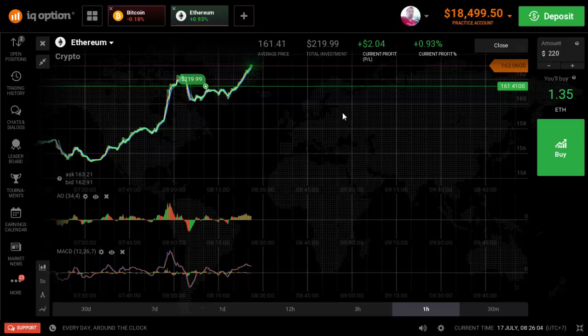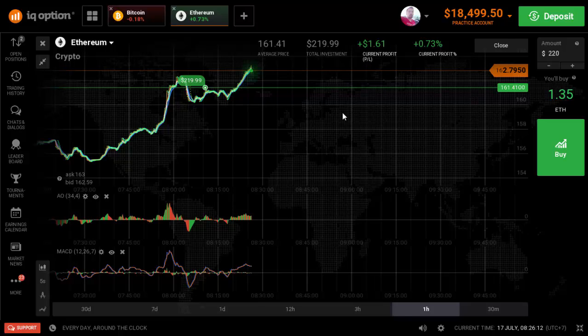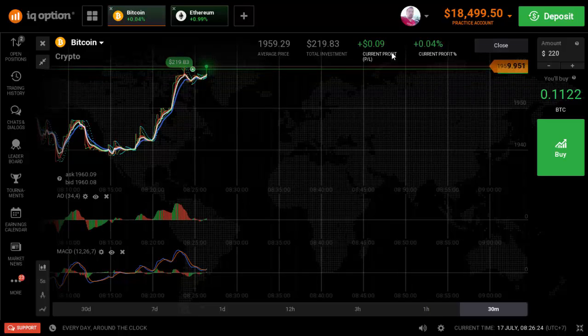It's a much smaller profit margin, but it's much safer than binary options because you can almost never lose here. And if you do lose, it's usually a tiny amount. It's $1 or 80 cents or 17 cents or 20 cents or something. Here I'd lose 40 cents if I had to close now. For whatever reason, I'd lose 40 cents, but I wouldn't. I'd just let it go up.